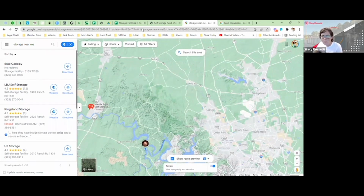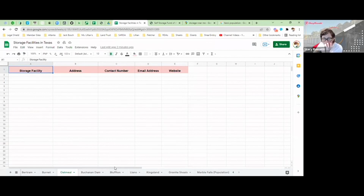And then what was the other one that she picked? Let me see. I clicked stop. Hang on. Let's see. Storage facilities here. And which one was this one? I'm not sure what to do with this Zoom thing. It always gets in the way.